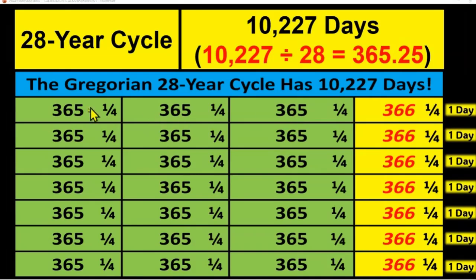And this is why in 3 years you have 365, but in the leap year you have 366, because they add up this quarter, this quarter, this quarter, this quarter, and put it there. Make sense? Yeah, makes sense.